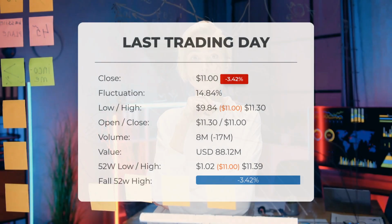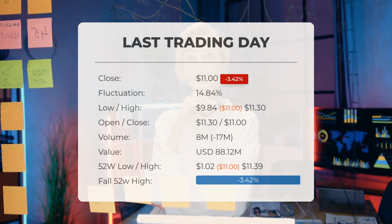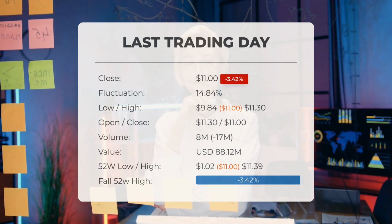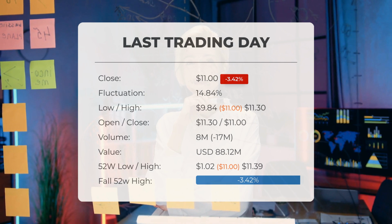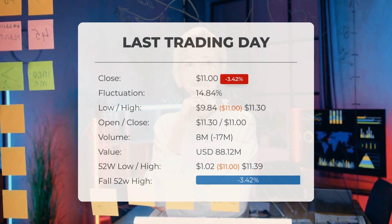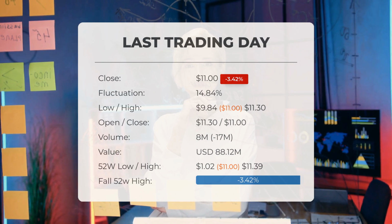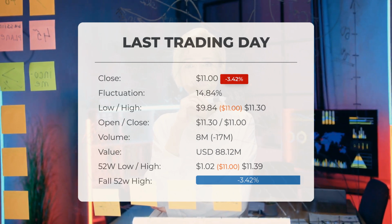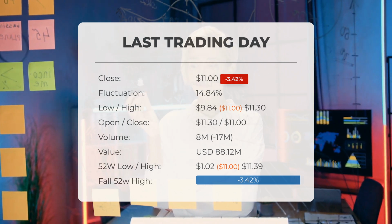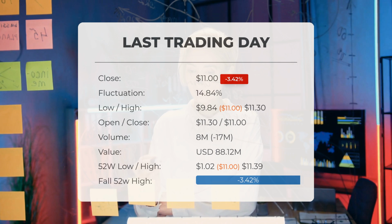Our latest daily update for Fannie Mae includes the headline: significant movements in Fannie Mae stock price on Friday, fluctuating 14.84% between high and low. The Fannie Mae stock price experienced a decline of 3.42% on the last trading day, which was Friday, the 23rd of May, 2025, dropping from $11.39 to $11. During this trading session, the stock fluctuated 14.84% with a low of $9.84 and a high of $11.30. The stock has seen an upward trend, rising in 7 of the last 10 days, and is up by 66.92% over the past 2 weeks.